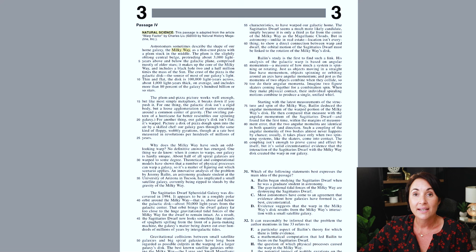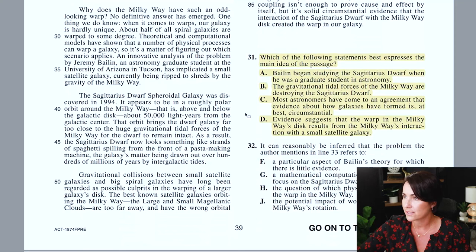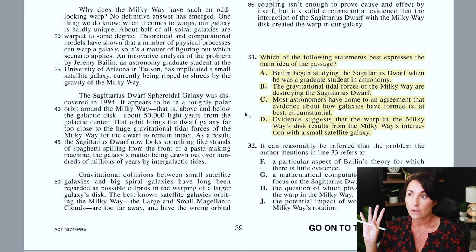All right, now before I go on to the last part of the strategy, which is the guessing portion, I want to talk to you about this main idea question right here on number 31, all right? So we have main idea, and let me just zoom in a little bit here for you so you can see it. All right, so we have number 31. It's a main idea question. I want to show you a trick that will help you on all the passages. Pretty much every single passage is going to have a main idea question.